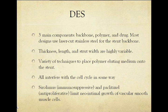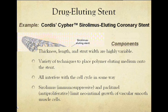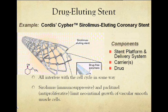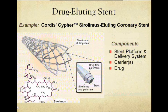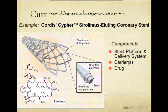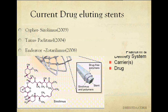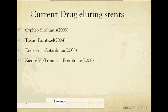This is just an example of the sirolimus Cypher stent, showing the stent platform, the carrier, and the drug, and how it's applied. So in terms of current drug-eluting stents, back in 2003, the Cypher stent became available, followed by the Taxus stent, then later on the Endeavor stent, and most recently the Xience stent.